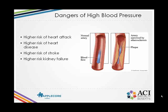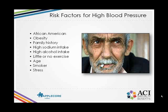There are many dangers associated with high blood pressure as it puts you at risk for several medical conditions such as heart attack, heart disease, stroke, and kidney failure. There are also several risk factors related to high blood pressure. Some you can control while others you cannot. Those you can control include weight, sodium intake, alcohol consumption, exercise, smoking, and stress.